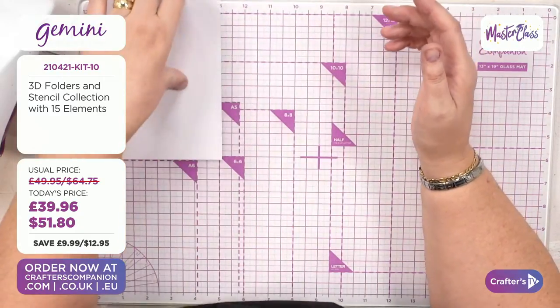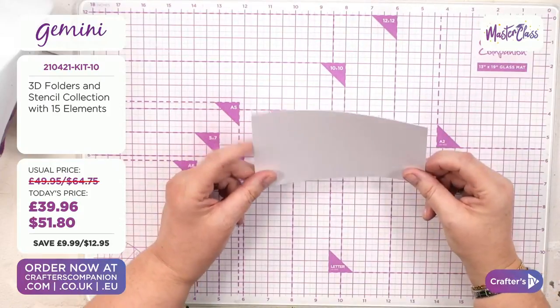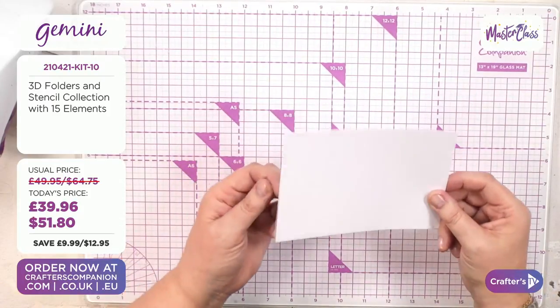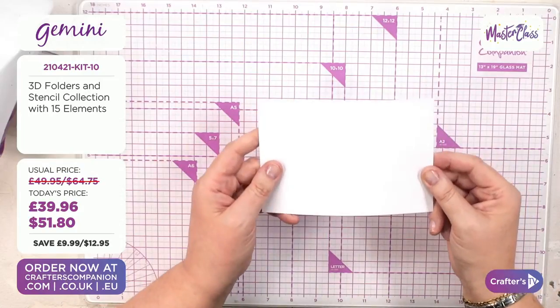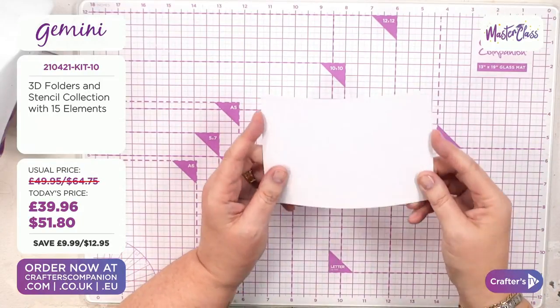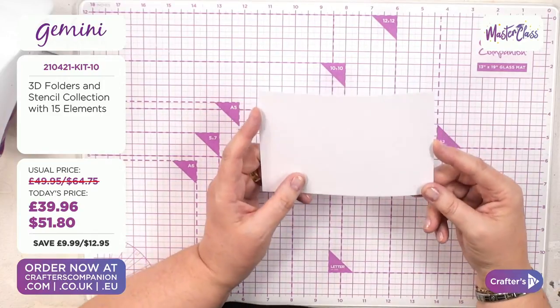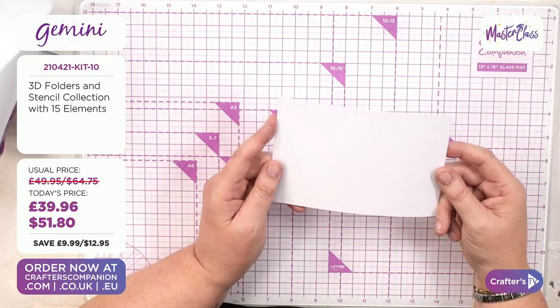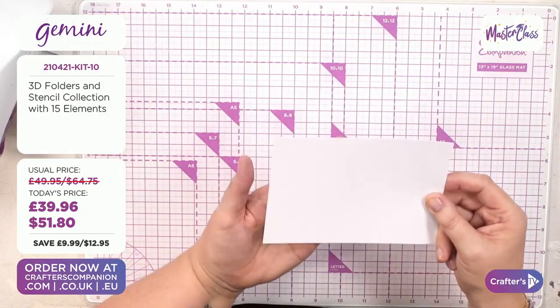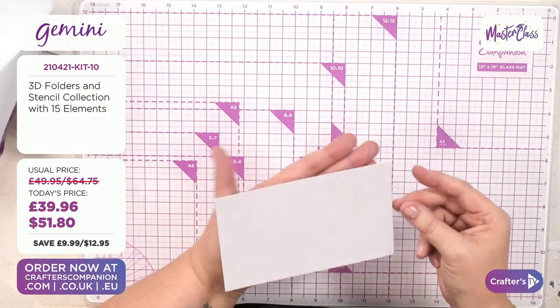To start off with, I've got a plain piece of white stamping card, and I tend to use the stamping card because it's 300 GSM. Because we're going to be applying things to it, you want something of a decent substance. Our Nina cardstock would work, but it's a little bit thinner. If I was using Nina, I would probably stick a couple of pieces together or stick it to a piece of scrap cardstock so it gives it a little bit of weight.